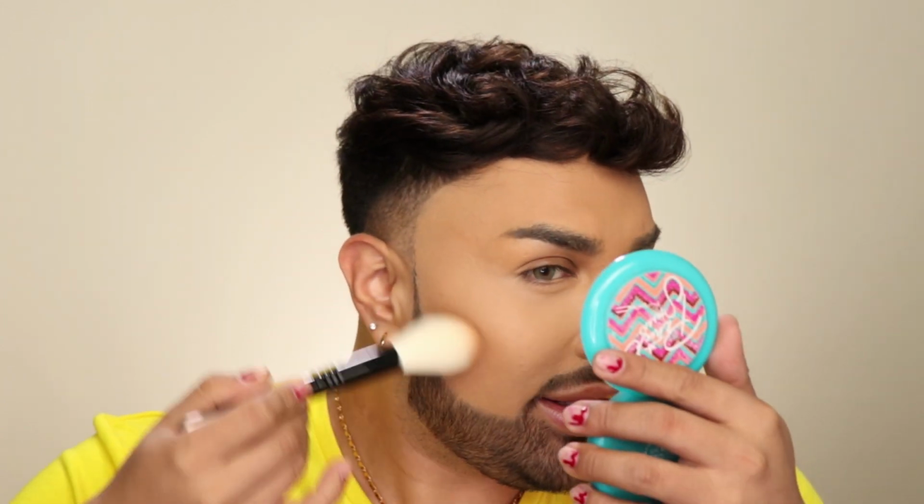Ooh, it feels so soft. And I love how precise the application is with this brush because of the taperedness of it. So you can really get right where you want.